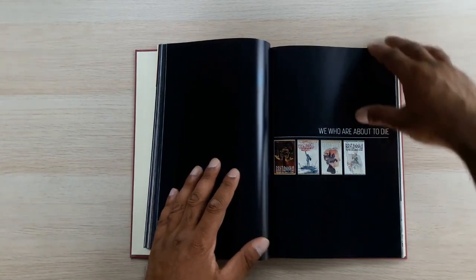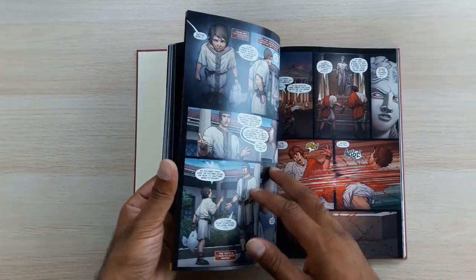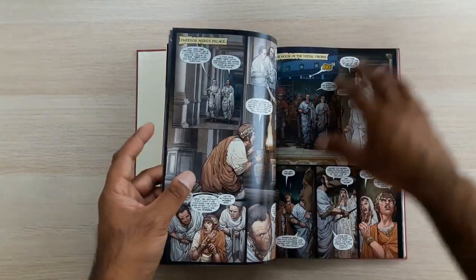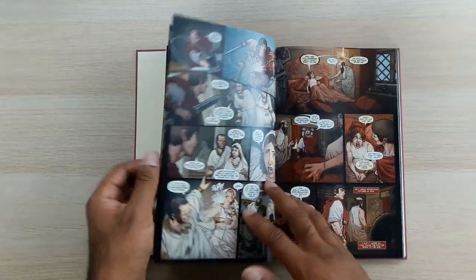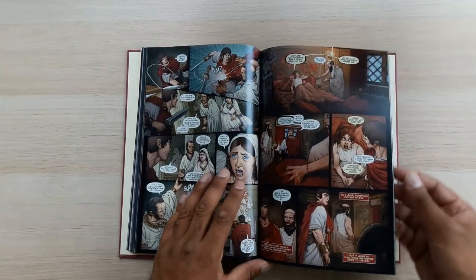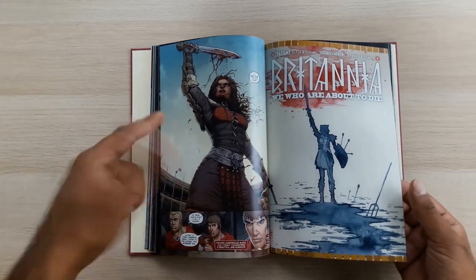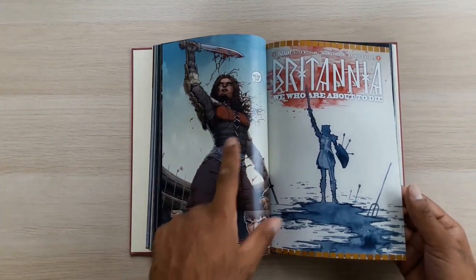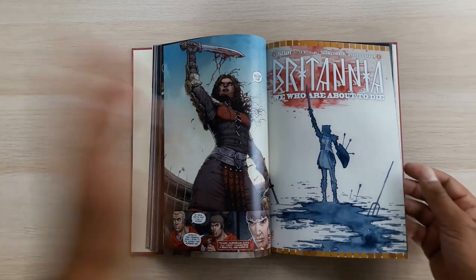Then it moves into the second arc, We Who Are About to Die, which is set a little while later. Introduces a really cool character that I really liked in this. You'll see in just a second. Decent story, good depiction of Imperial stuff. The one thing that I will say, this is the character. Badass, great character. Would love to have seen a limited miniseries of her and her stuff, but we haven't got one yet.